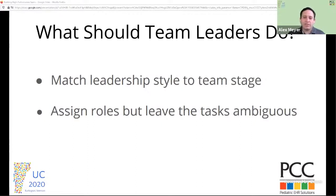One of the big things you can do is match leadership style to the stage that whatever team you're working with is in. This is talking about the stages: forming, storming, norming, performing that we just talked about. Early in projects and early in teams' formation, focusing on tasks and roles is really important, helping a team get dialed in onto what their goals are and how they're held accountable. Later in the projects, particularly during the storming phase, the relationship building aspect and coaching kind of takes over, making sure that people are working well together.